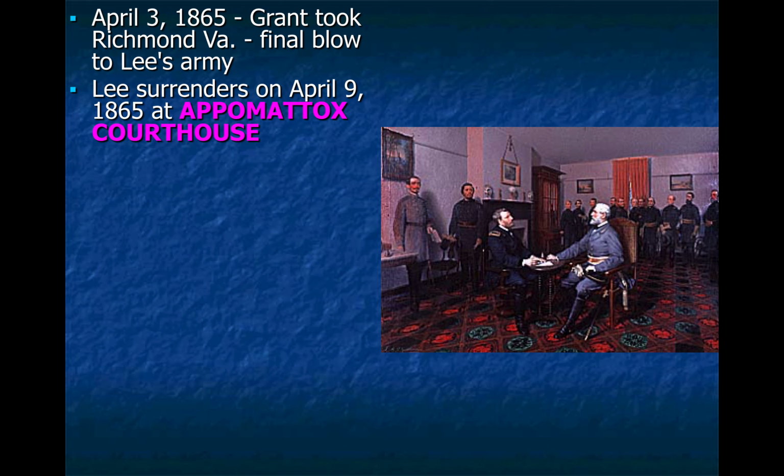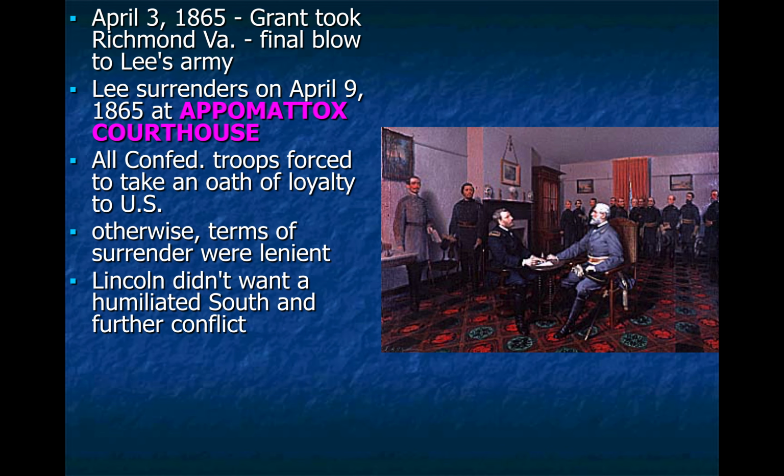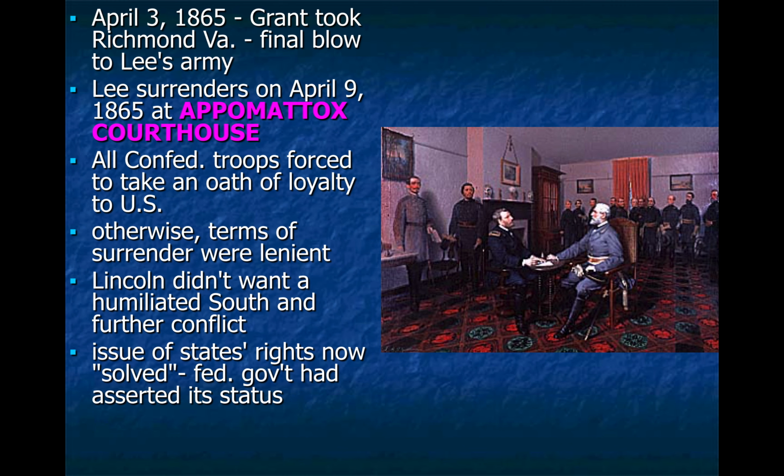And in April of 1865, the war, which started in April of 1861 at Fort Sumter in Charleston, South Carolina, will end at Appomattox Courthouse with General Lee's surrender on April 9th, 1865 to Ulysses S. Grant. All Confederate troops were forced to swear allegiance to the North and the Union, and the terms of service were lenient. They were able to go back to their homes if they weren't destroyed. And the North defeats the South in April of 1865.